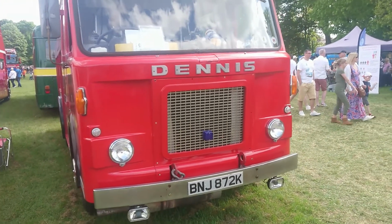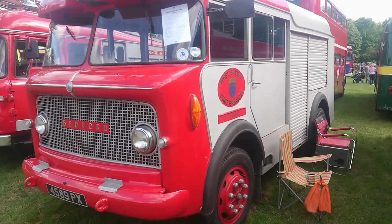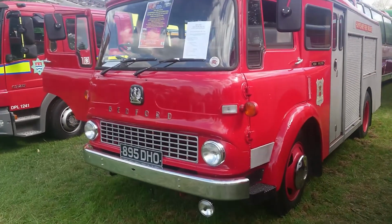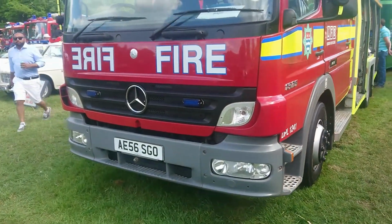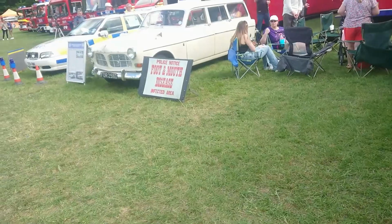1971 Dennis D series fire engine. 1960 Bedford J5 water tender. 1962 Bedford TK water tender. Then a more modern Mercedes fire engine. Ooh, Volvo police cars.